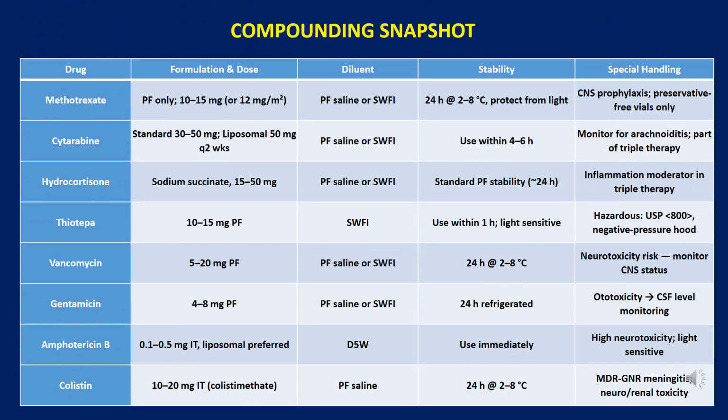Let's walk through a snapshot of the most commonly used intrathecal agents, covering their formulation, dosing, diluents, stability, and special handling considerations. Think of this as your Swiss Army guide to spinal drug compounding. Methotrexate must always be preservative-free, with intrathecal doses between 10 and 15 mg, or dosed per body surface area at 12 mg per meter squared.